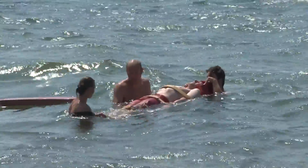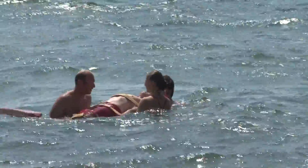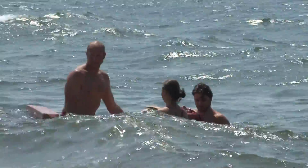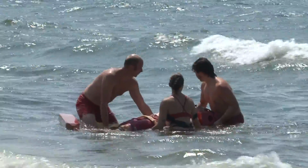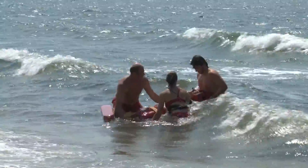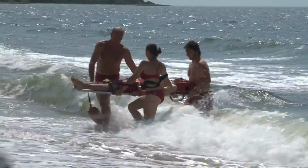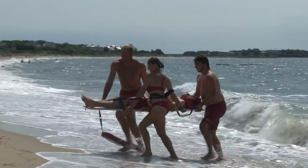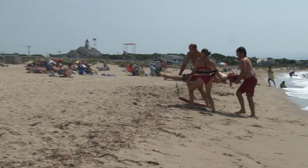Then they will bring the victim in. And communication is one of the most important things throughout this. You'll hear the lifeguards talking to each other. The person at the head is constantly communicating with the victim. Even if they're unconscious, they will continue to talk to the victim. They say the last thing that people lose is hearing. Even when you're unconscious, sometimes you can hear. So it's for a calming effect, so they know what's happening to them as they're brought up on shore.